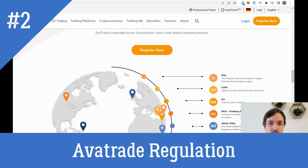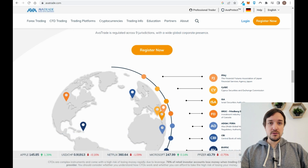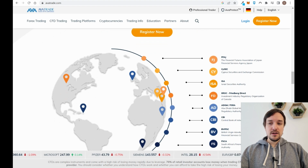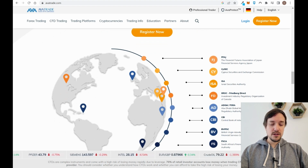Well, remember that when we want to choose a Forex broker, we have to focus a lot on regulation, because the Forex broker is not regulated in a lot of countries. So we have to understand if a broker is regulated in the more trusted countries around the world. And this is the case.